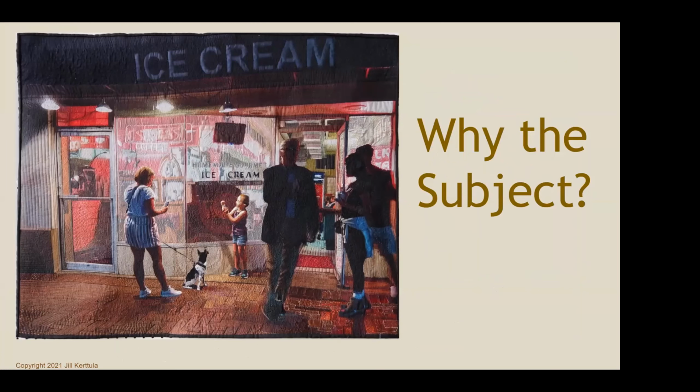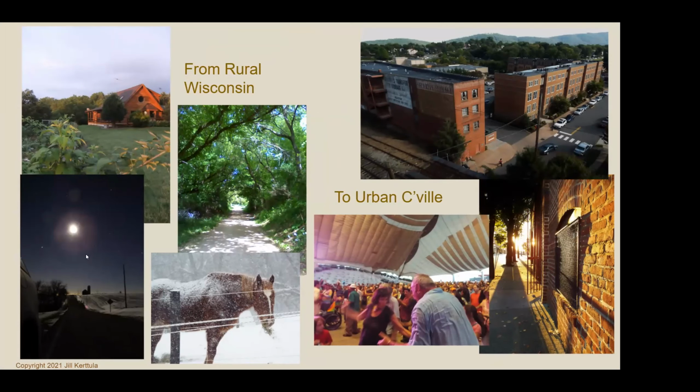The next thing, why did I do the subject that I did for this particular show? We moved from Wisconsin to Charlottesville about 6 years ago. And in Wisconsin, I lived in a rural area. It was absolutely beautiful, even with the snow, but a lot of horses, a lot of cows. We lived in a log home. And so my whole life was very centered on nature and being out a lot in nature. This path that you see on the left there is a 20-mile bike trail that ran literally across the street from us. So I could walk for 20 miles in either direction, because it actually was 20 miles in both directions, and be in nature all day.